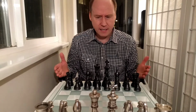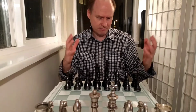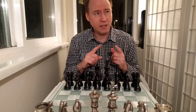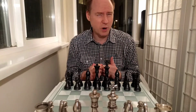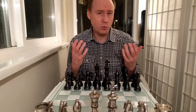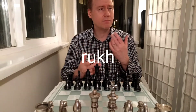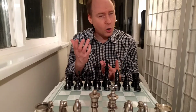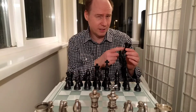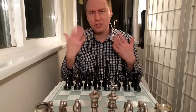So the idea was these were chariot pieces. They had incredible speed and distance to their characteristic. The original Sanskrit name was Ratha, and that was then changed into the Arabic word Rukh, R-U-K-H, which also became adopted by the Italians as Rocco, which is actually Italian for tower, which may be where this tower connection comes from, but we'll get there. And eventually Rocco, Rook, it just became the name Rook.